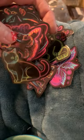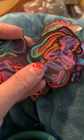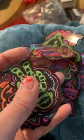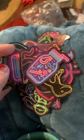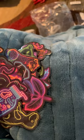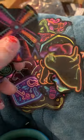Price adjustments. Oh, these are cool. Check these out. Oh, yeah. Ooh, I love them. Wow. Okay, yeah. All right, I'm loving these. I wonder if they glow under black light. I thought I had my black light right here. I was going to look. Oh, they're cute.